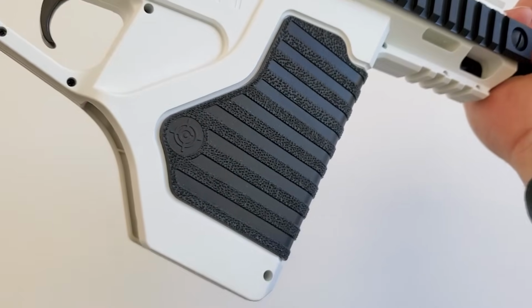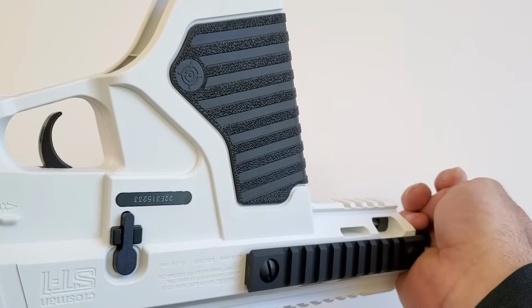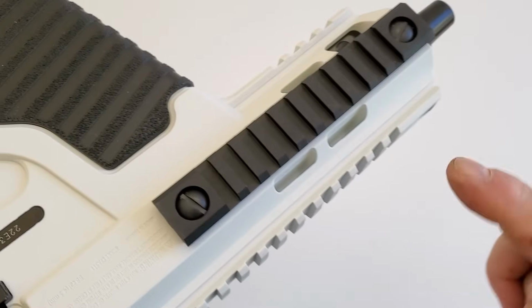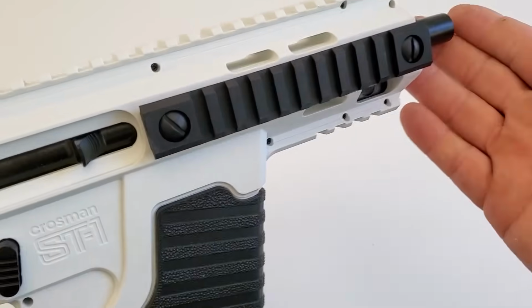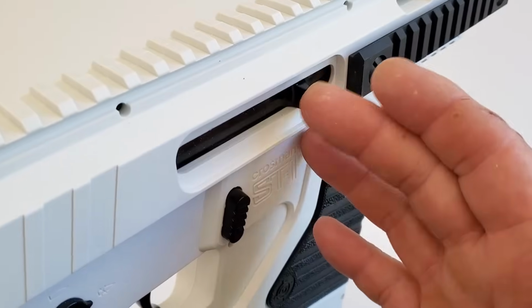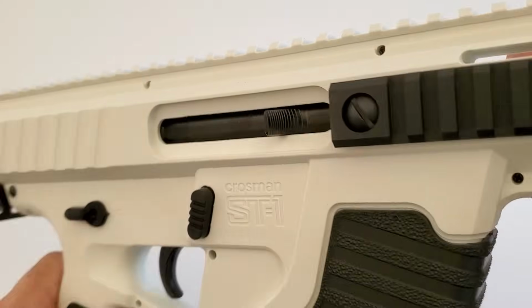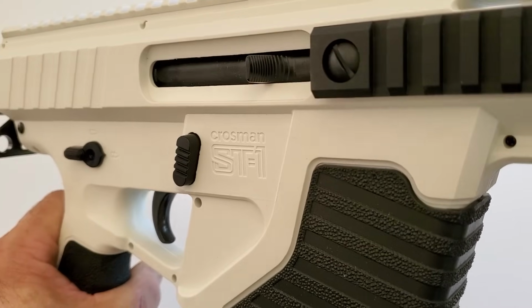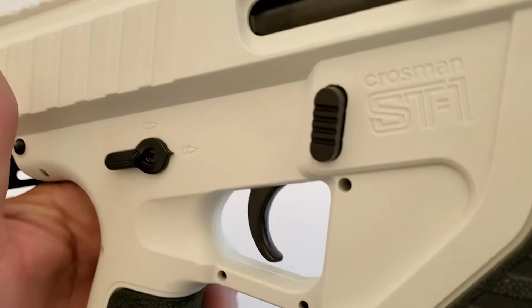There's that nice textured grip that they were talking about. Wraps around the front there. Very nice. And these are metal rails right here. Metal quad rails. Whoa, this is a badass charging handle. And that is also metal. There we go. Yeah, cool. And it's like gnarled right there. A little bit of shape to it.